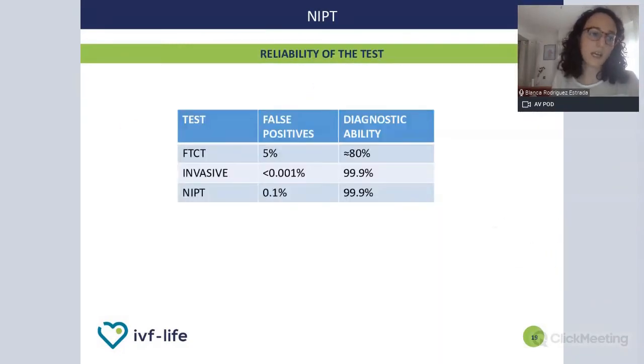Here we can see the performance of the test when compared with other prenatal tests. NIPT not only offers a false positive ratio lower than the first trimester screening, but it also has a diagnostic ability that equals the invasive test. This means that 99.9% of the results obtained by NIPT are confirmed with other tests.